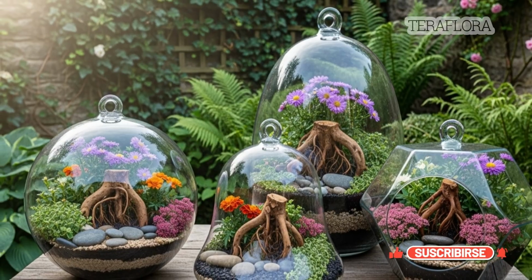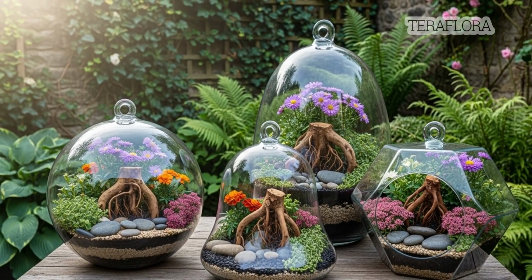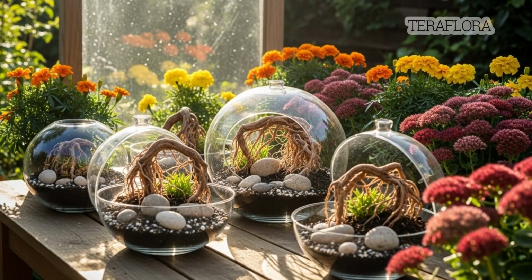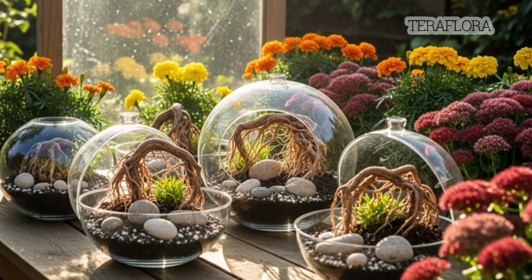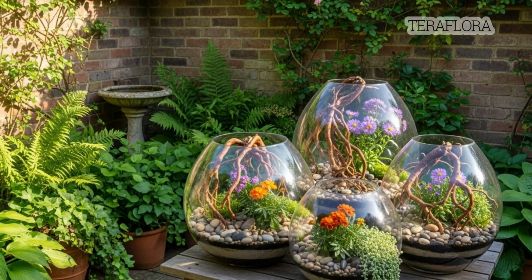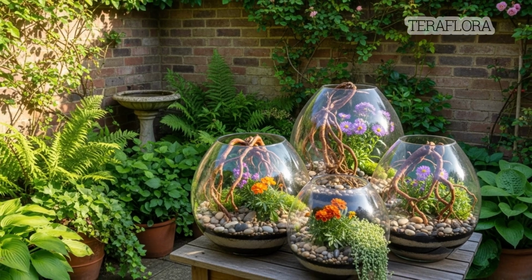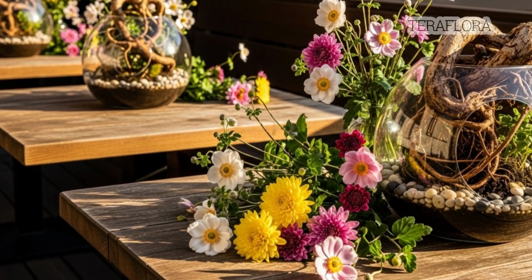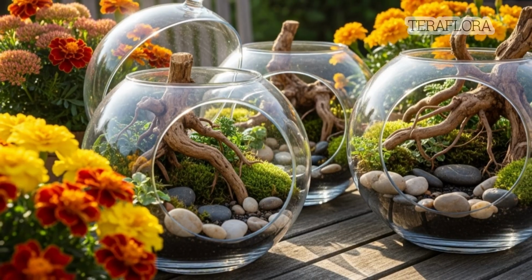Around the patio, sedum spills from its pots, and butterflies drift lazily between blooms. The terrariums glint like quiet stars in daylight, small, contained constellations of life. There's something poetic in their restraint, something human in their humility. They don't demand attention, they invite observation.